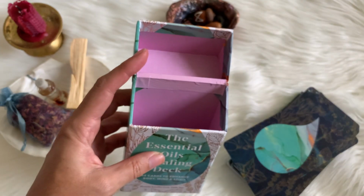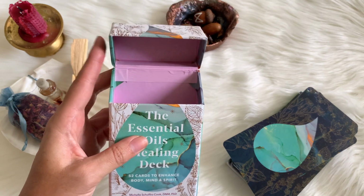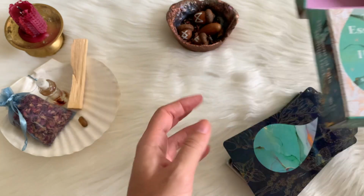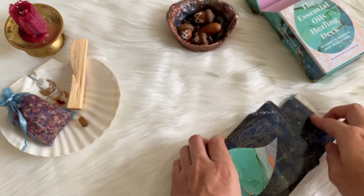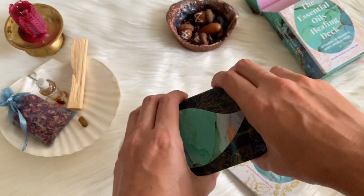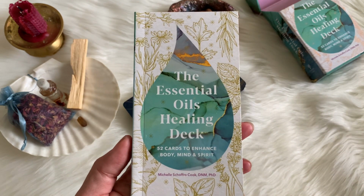It's got a beautiful kind of purpley finish on the inside, kind of lavender. Lavender has been kind of like the name of the game for me in terms of color, because I do work with color magic. Okay, let's set our lovely cards aside and let's take a look at the guidebook here.